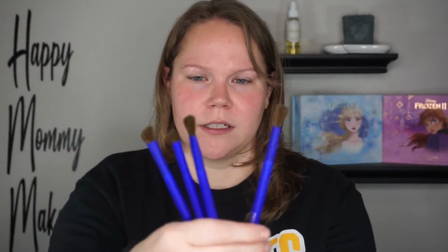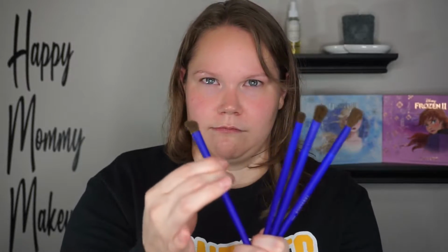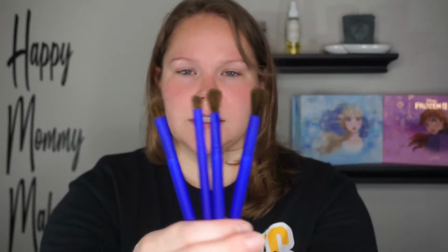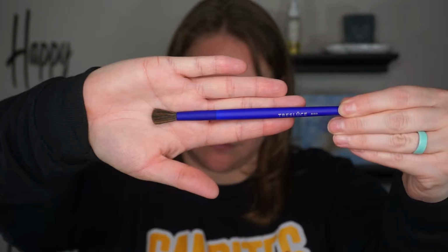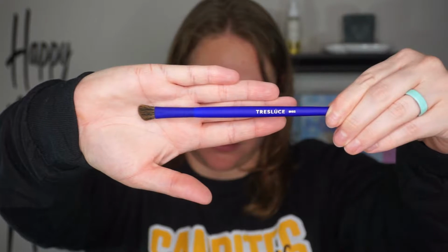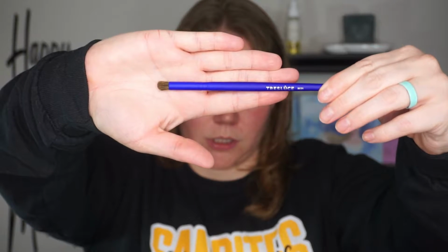Oh my gosh, I love the color of these brushes, and the handles they're a little soft but hard. I don't know how to describe that. They're very soft to the touch, but they're very sturdy. So that's what they look like. The set includes a B100 Deluxe Blending Brush, B101 Classic Blending Brush, B102 Angled Blending Brush, B121 Rounded Pencil Brush.